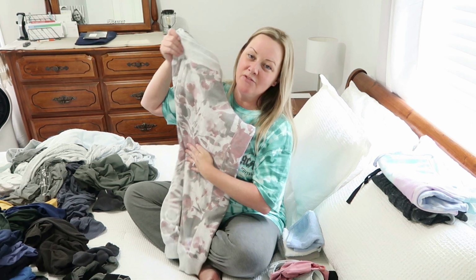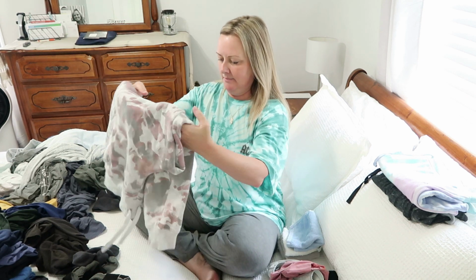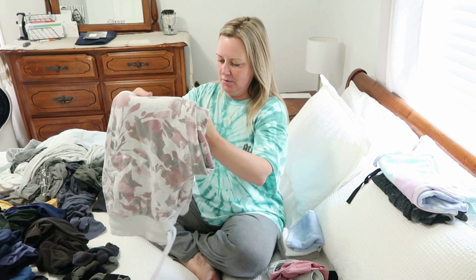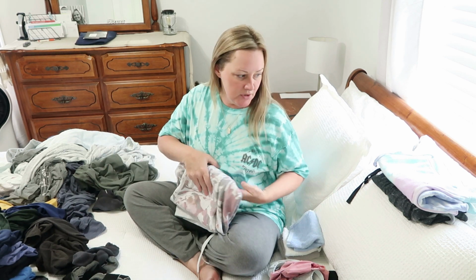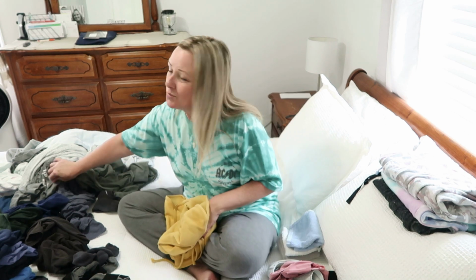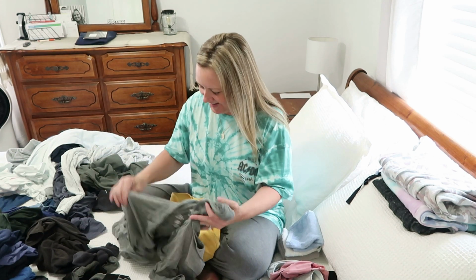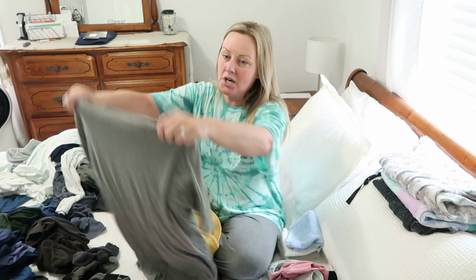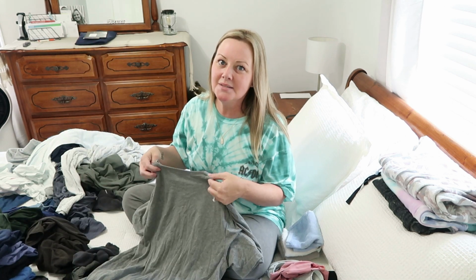I really don't have a part that I dislike more than the other. I guess probably getting it folded is not my favorite, because it just takes so much more time. But it's also one of those things where I'm like, okay, if I can just stand in my bedroom and get this done really quickly, it'll be all over. But yeah, let me know what your least favorite part of laundry is.